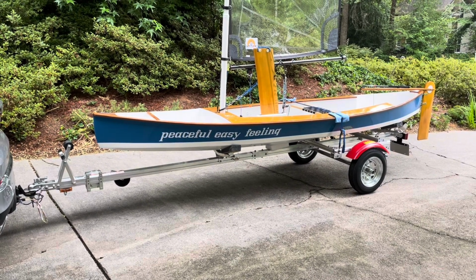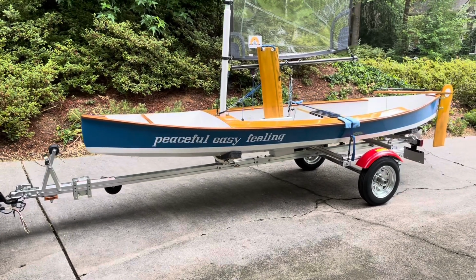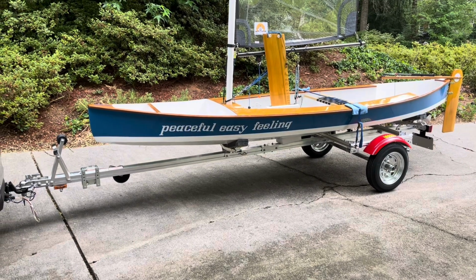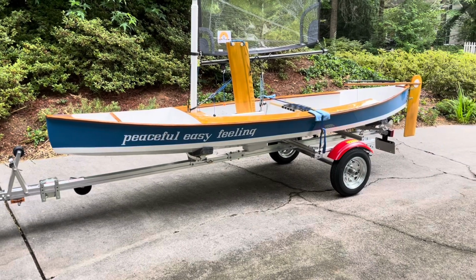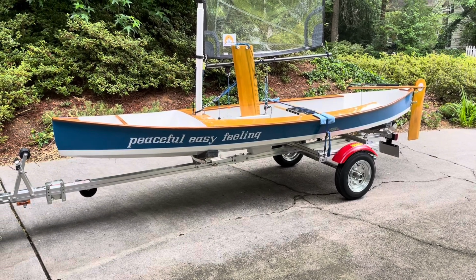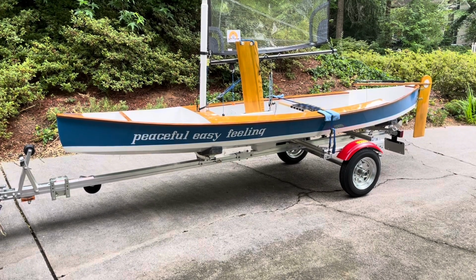Well, folks, I know I've said this many times before, too many to count, but the boat's finally finished and it's ready to go. You may notice the name, Peaceful Easy Feeling, a great old song by the Eagles, and that's kind of the way I feel about this boat. I felt very relaxed and happy when I was working on it, and I'm sure that I'm going to feel relaxed and easy when I'm sailing it this summer.